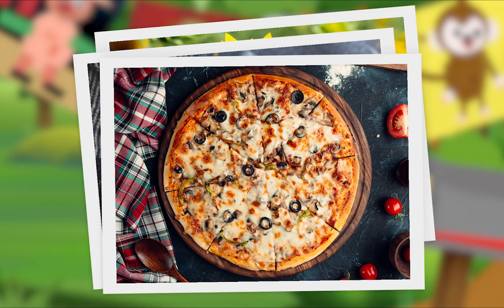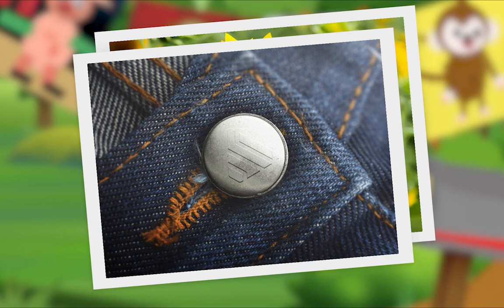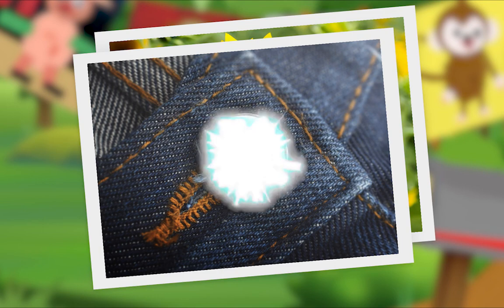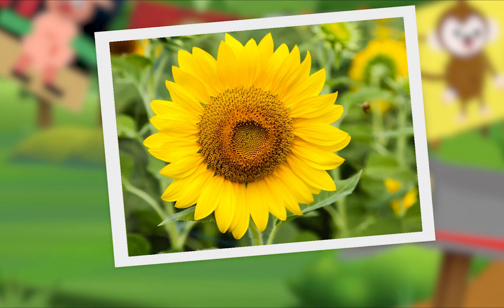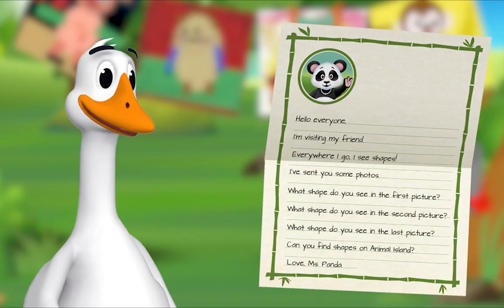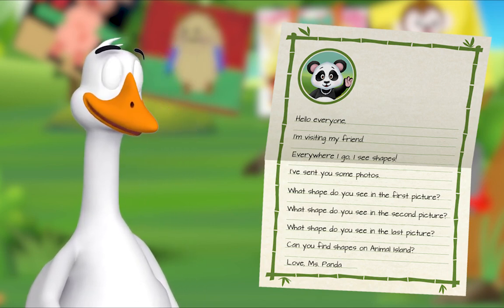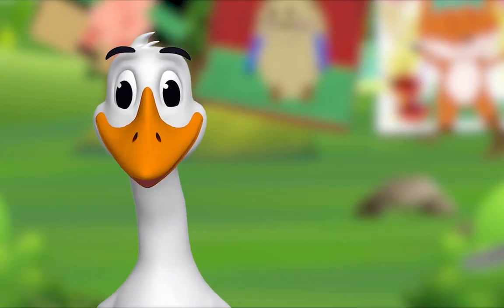What shape do you see in the first picture? Do you see it? Circle! Well done! What shape do you see in the second picture? Oh, I think I see it. Circle! Fantastic! What shape do you see in the last picture? What shape do you see? Circle! Yes! Can you find shapes on Animal Island? Love, Ms. Panda.